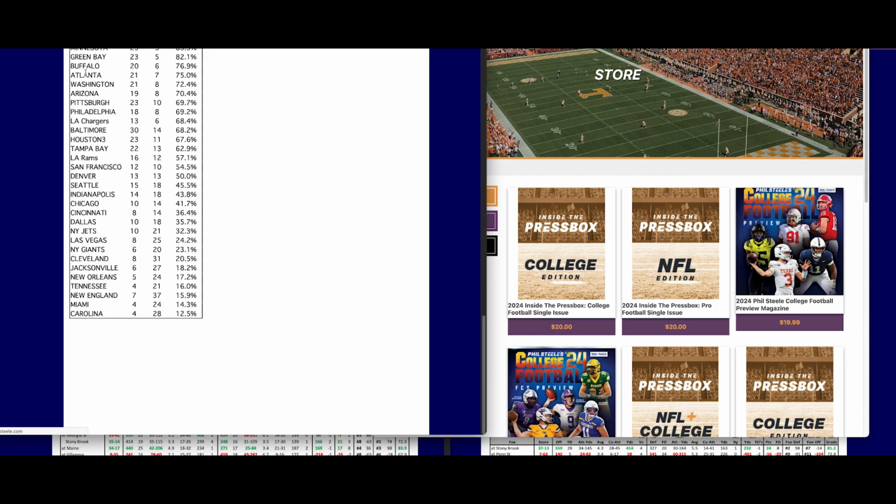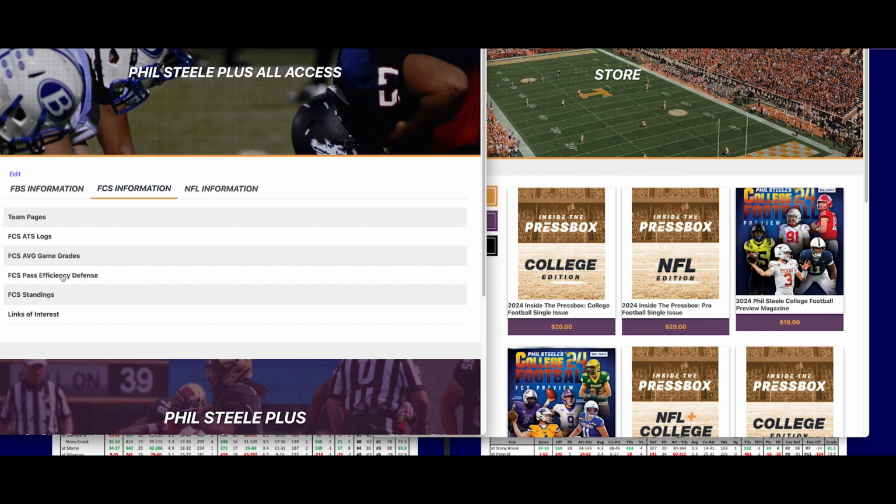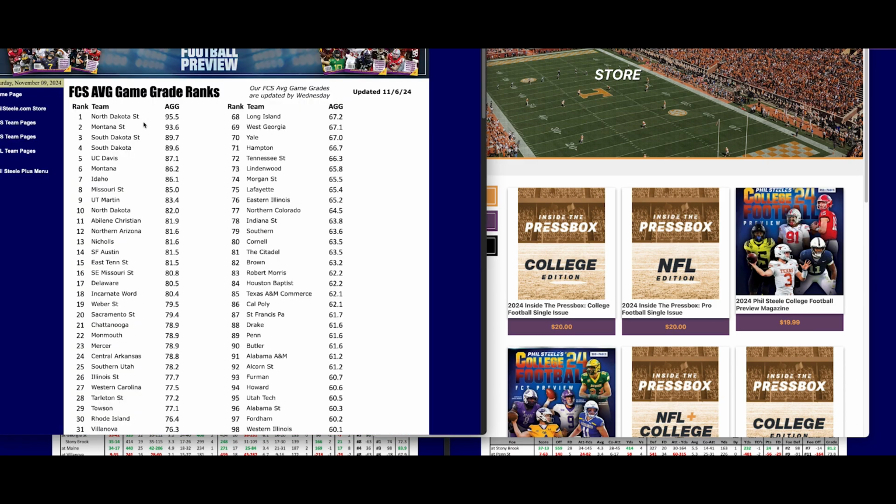All right, let's go to the FCS now. And FCS information. You get the average game grades. Who's the best team right now? North Dakota State. I just showed you their 2 pages. Hey, Montana State, that's the team we just talked about. They're number 2 in the FCS. They're number 2 in my AGG as well.